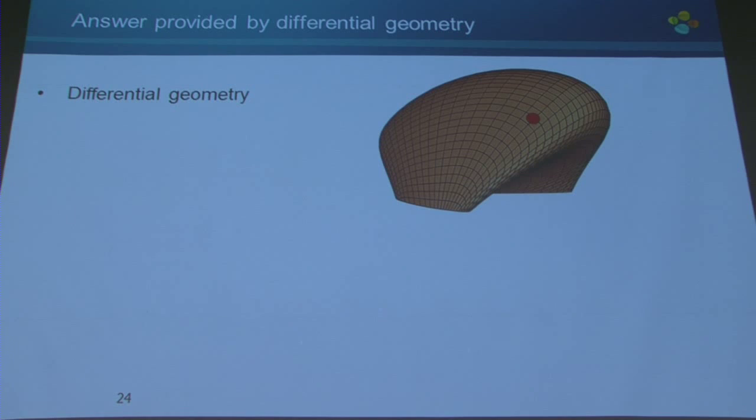And there, mathematics comes into play in the form of differential geometry. I see a lot of high school students here also, and you may not have heard about this field, but you have heard about calculus in school. And differential geometry uses calculus to study geometry, in particular to study curved objects like this one.